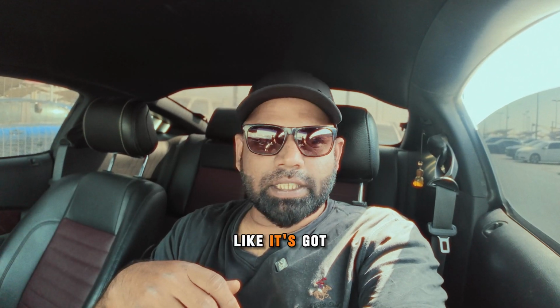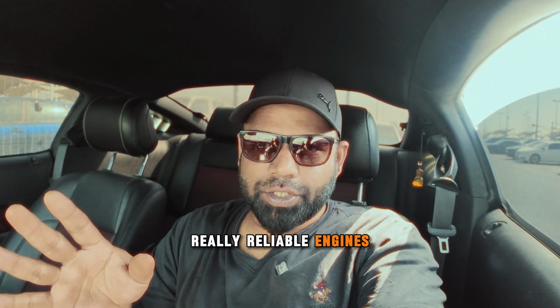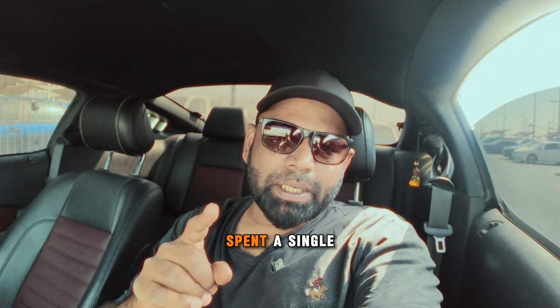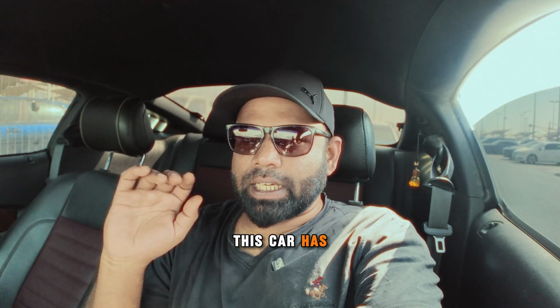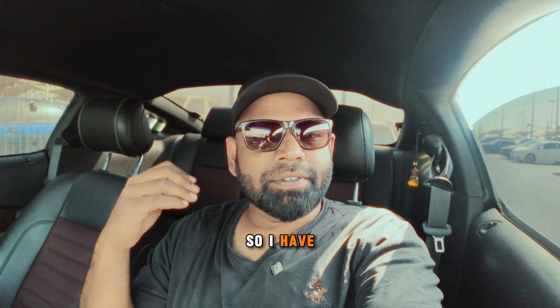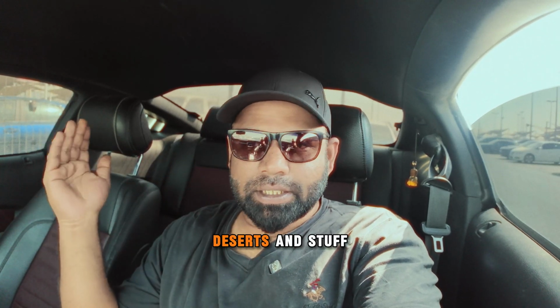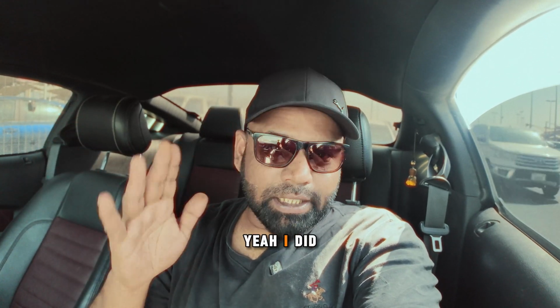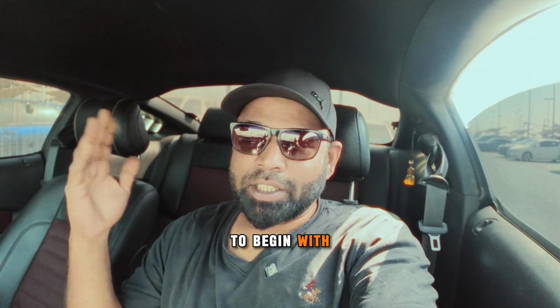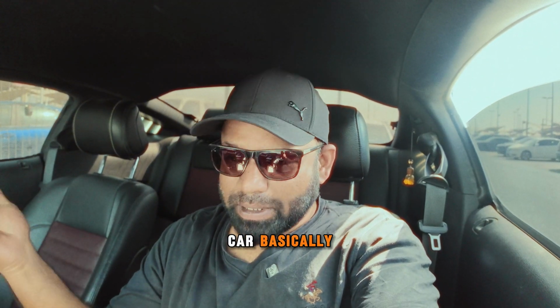It's got really reliable engines as far as I can tell you, because I haven't spent a single penny on this car. And this car has literally gone through almost everything, including deserts. Yeah, I did get stuck because this car is not supposed to be in the desert to begin with. So yeah, that's about the car basically.